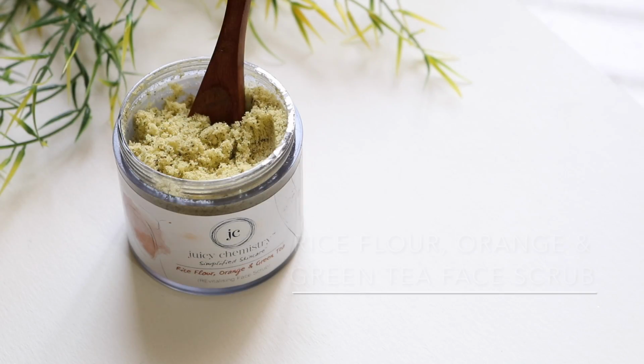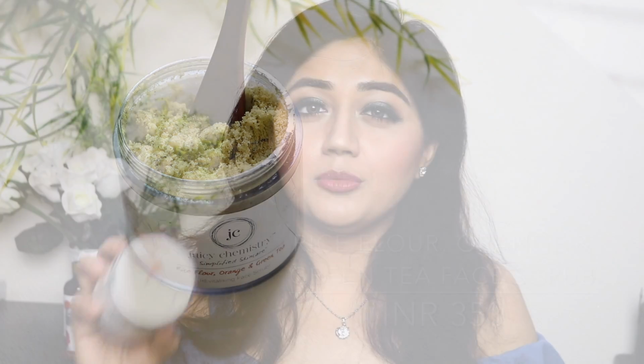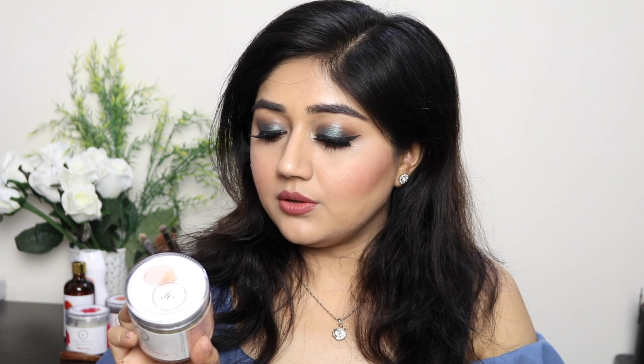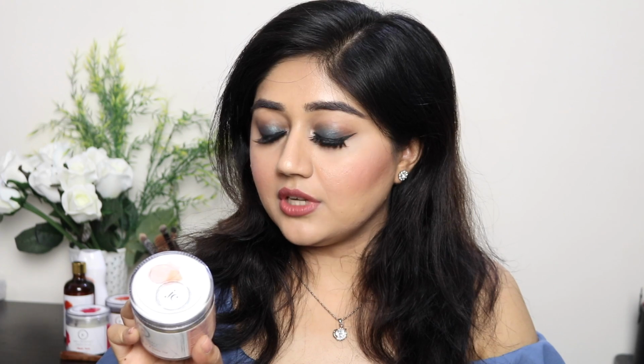The next product I tried out is their rice flour orange and green tea revitalizing face scrub. This basically contains rice flour and a couple of different varieties of sugar as the scrubbing base, and then it also contains olive oil, natural vitamin E, sweet orange essential oil, and tea tree oil, and green tea infused almond oil. And I have to say, this is probably the best smelling face scrub I have tried ever. Because of the orange and the green tea, this has just such a fresh and zingy scent.